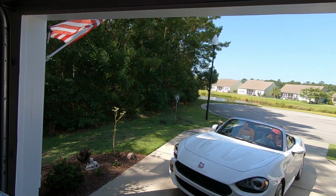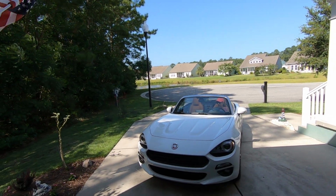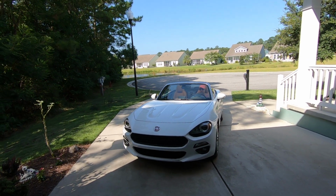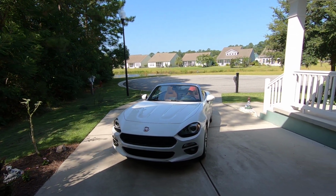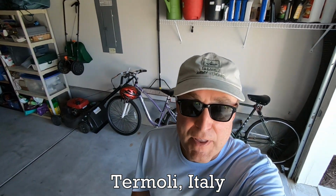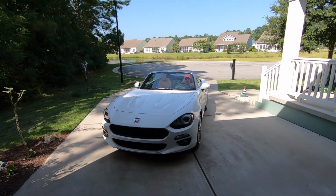But this is a different type of Fiat. This was built in the same plant as the Mazda Miata, built in the plant in Hiroshima, Japan. And so what it is, 75% of the car is Japanese. All the electronics are Japanese. Only the engine is actually from Fiat. So the engine was actually built in Italy, and then it was shipped over to Japan and assembled on the Miata assembly plant. Now the body is Italian. That's an Italian design body.